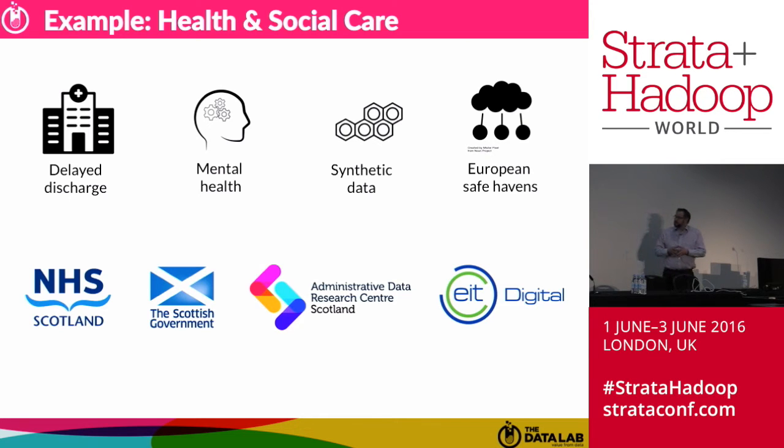We've also started a project now on European safe havens, very similar to the notion that the Intel guy spoke about in the keynotes. Here it's really a federated system of healthcare across Europe and running experiments across that. So if it wasn't difficult enough to pull individual data for a country together, we're actually trying to do that across Europe. We're partnering with a consortium in EIT Digital to do that. So that gives you a flavour of projects we're involved in.